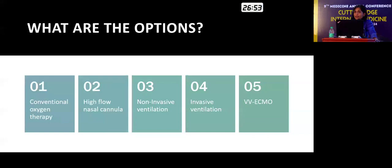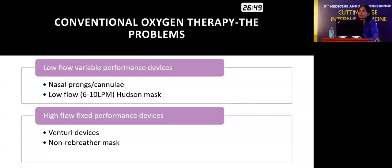If you look at conventional oxygen therapy, that is what we have all across the wards. You've got low flow variable performance devices, which are the nasal prongs and the Hudson masks, which can deliver oxygen at 6 to 10 liters per minute. You've also got the high flow fixed performance devices, which means you're delivering a fixed fraction of inspired oxygen, which are the venturi devices and the non-rebreather mask. I'm just going to tell you what are the problems which you can identify.